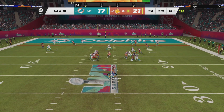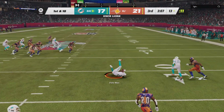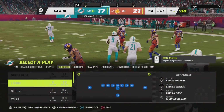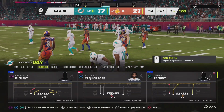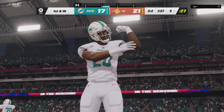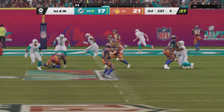So after the INT, it's Rodgers. Trying to find Cup, but it's intercepted. And the Dolphins are going to have it here at their own 9-yard line. Now their defense got him the football with an interception. They trot out there, Charles, at the very first play. They give the football right back.